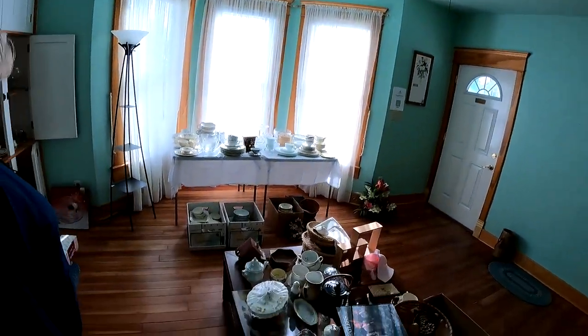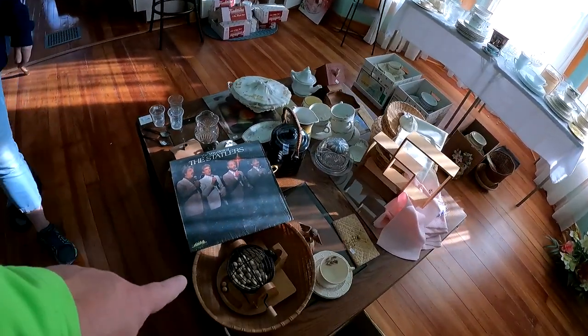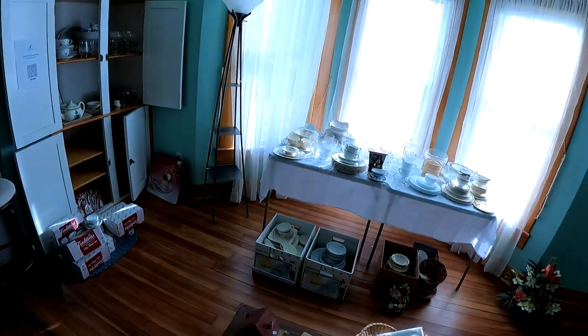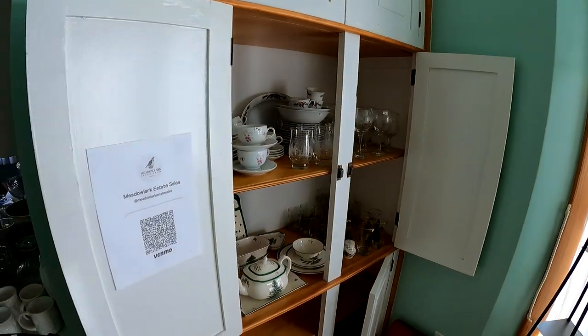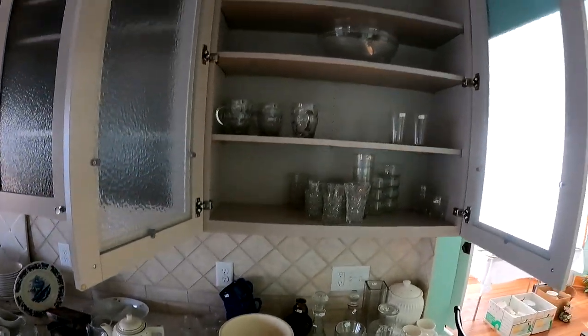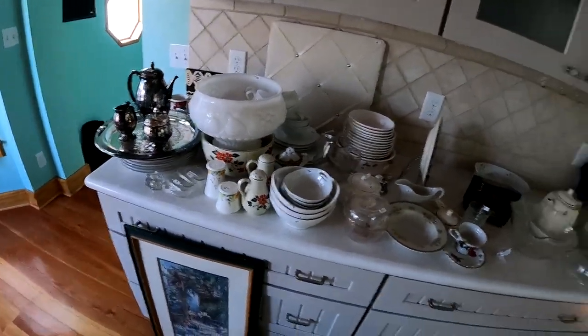We've got some dishes in here to pack up and get gone. The coffee table we do not have to take. Everything on the coffee table we'll take. There's lots of dishes. All the cabinets are empty except for the ones that are open, so we'll take all those dishes. And then all along here, so that stuff there, and then over to here.